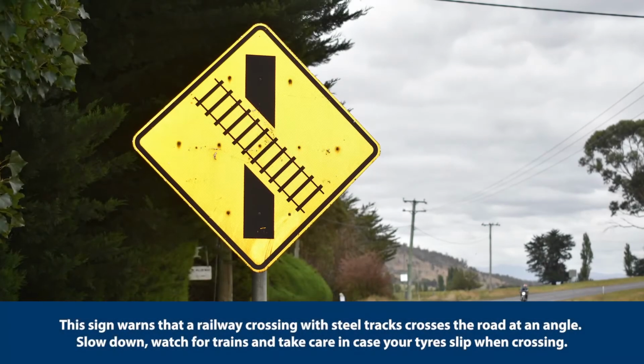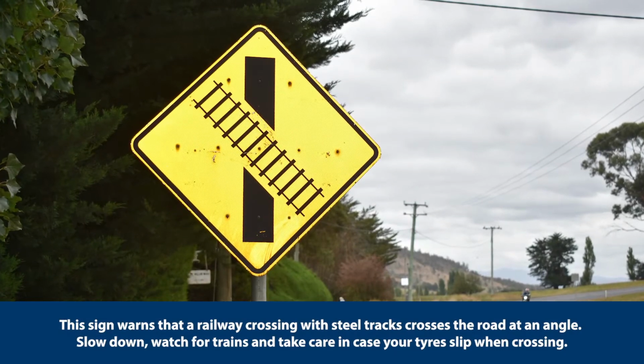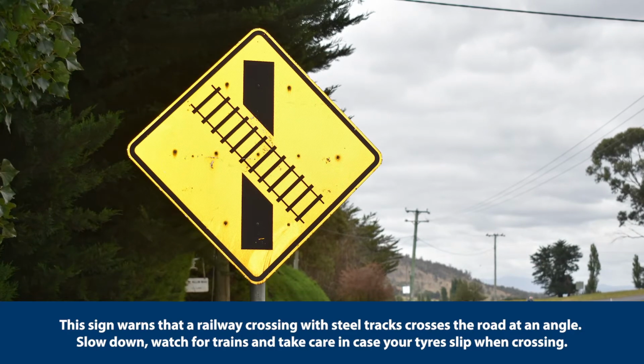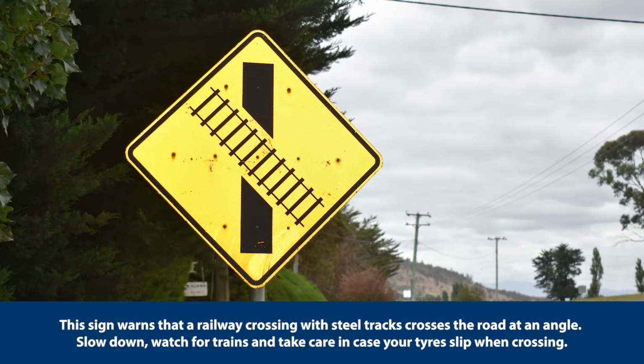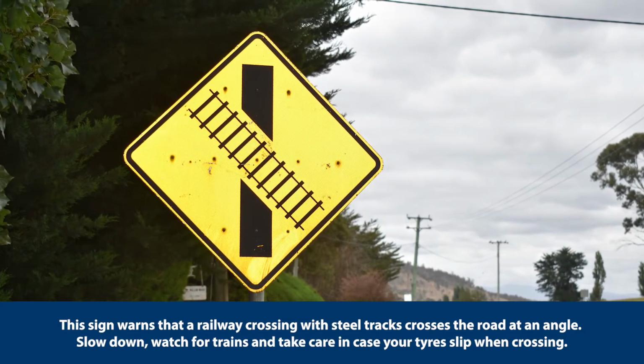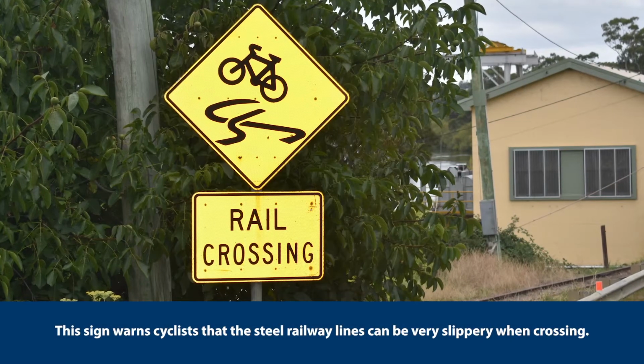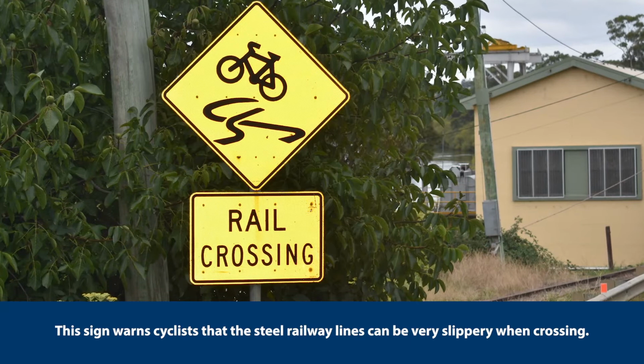This sign warns that a railway crossing with steel tracks crosses the road at an angle. Slow down, watch for trains, and take care in case your tyres slip when crossing. This sign warns cyclists that the steel railway lines can be very slippery when crossing.